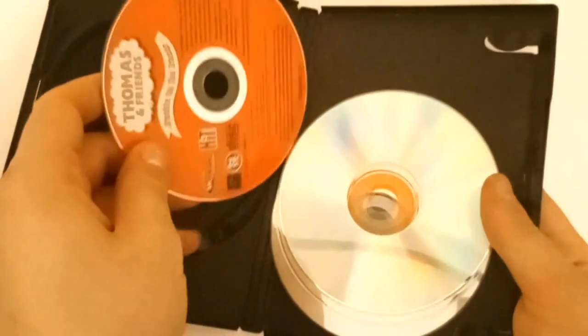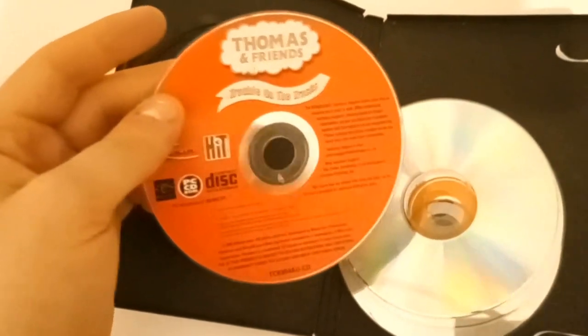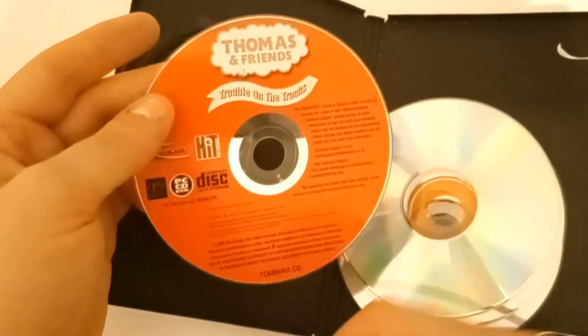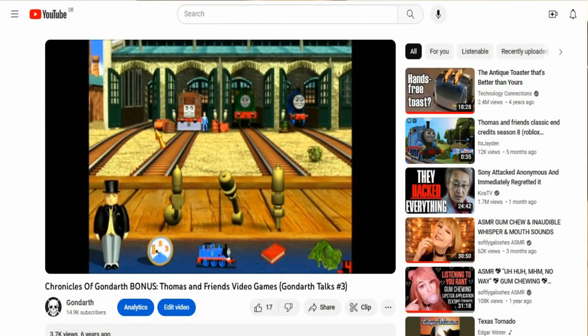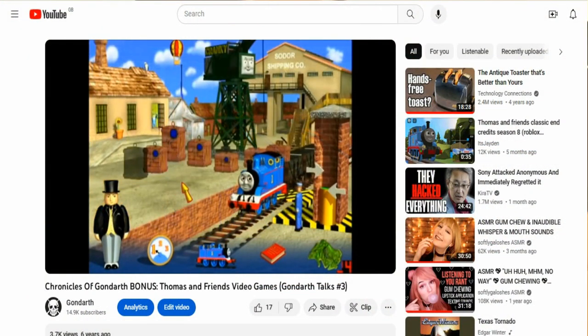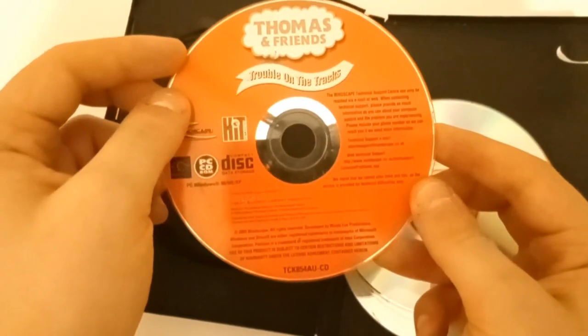Okay, we've got a blank case with lots of filthy looking discs. Oh, Thomas and Friends, Trouble on the Tracks. Sean talked about this in his last collection, and I talked about this in a video that's currently blocked. Yeah, James has an accident. It's all about rescuing and repairing him. It's basically the video game version of Thomas and the Breakdown Train.